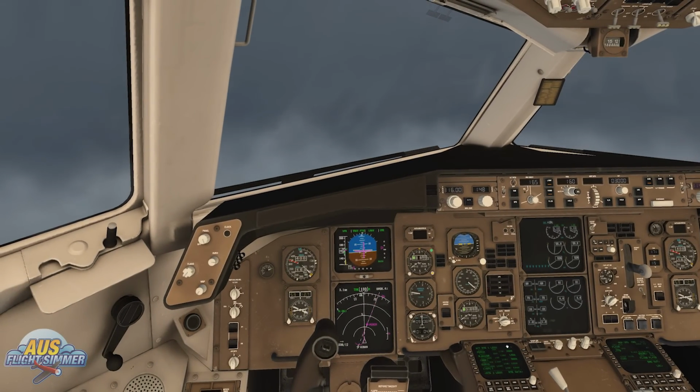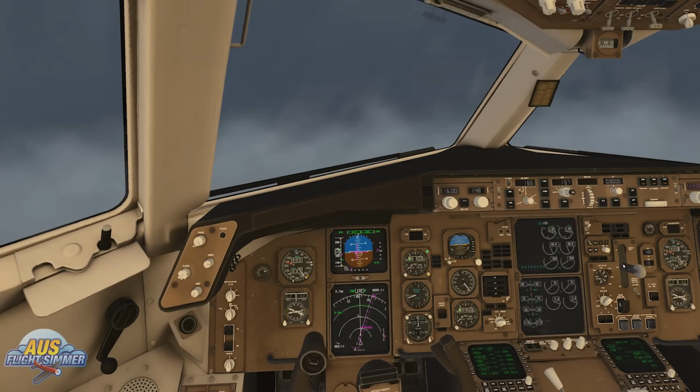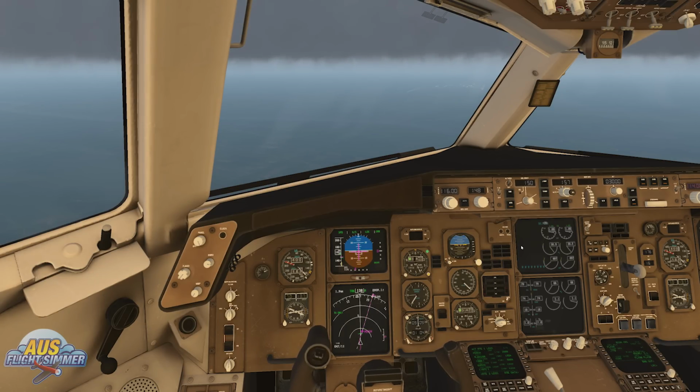Just putting the flaps to flaps 10. Slowing the aircraft down a little bit more. We'll just hit our approach, and we should watch the 7.6 autopilot take over. And then I'll take control of the aircraft about 1,000 feet. So just popping through the bottom of the clouds. Look at that. What a view. You know, that gets you excited about flight sim.